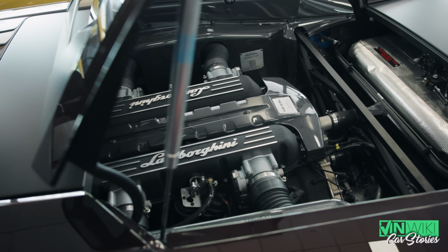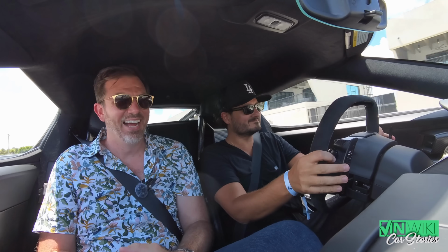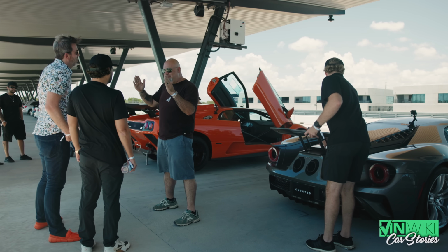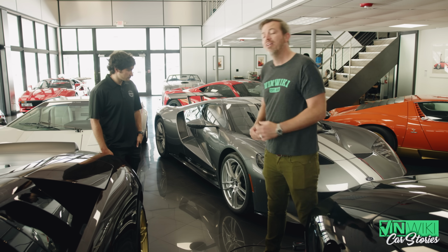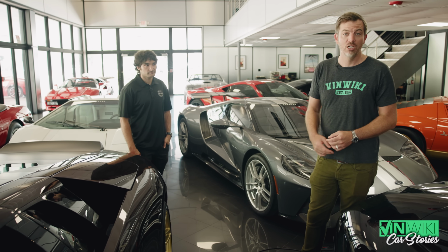Now later this week, we are going to be at the Concours Club, where we're going to do some side-to-side or head-to-head comparisons with several modern supercars, talking about the next generation of collectors and the next generation of collectible cars. And we're going to be driving this Ford GT and that 458 Speciale against some other amazing cars, and we'll have some more videos to come to you there.